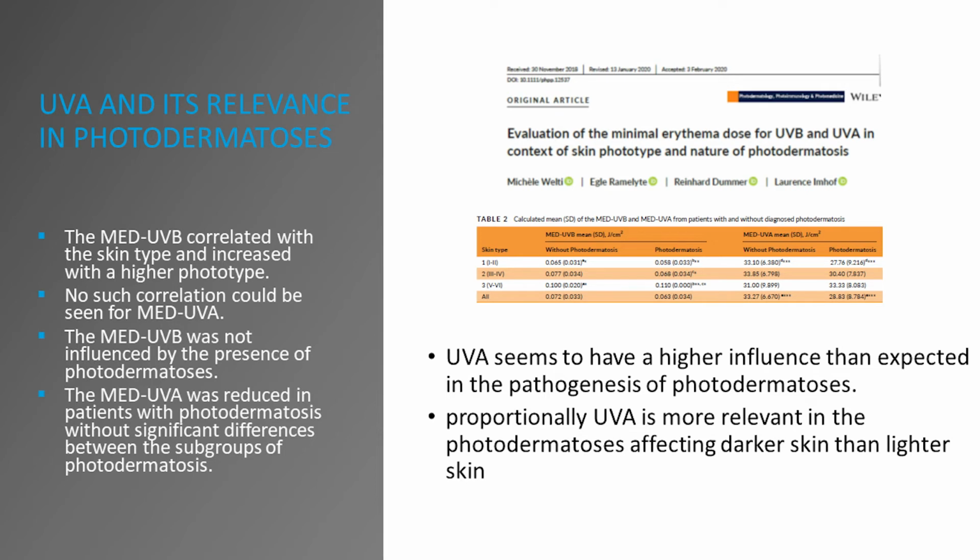The MED UVB was not influenced by the presence of photodermatoses. So the MED of UVB in patients and people without photodermatoses is equally the same. But when it goes to UVA, then there is a difference. The MED UVA was reduced, so people are more sensitive in patients with photodermatoses compared to patients without photodermatoses.